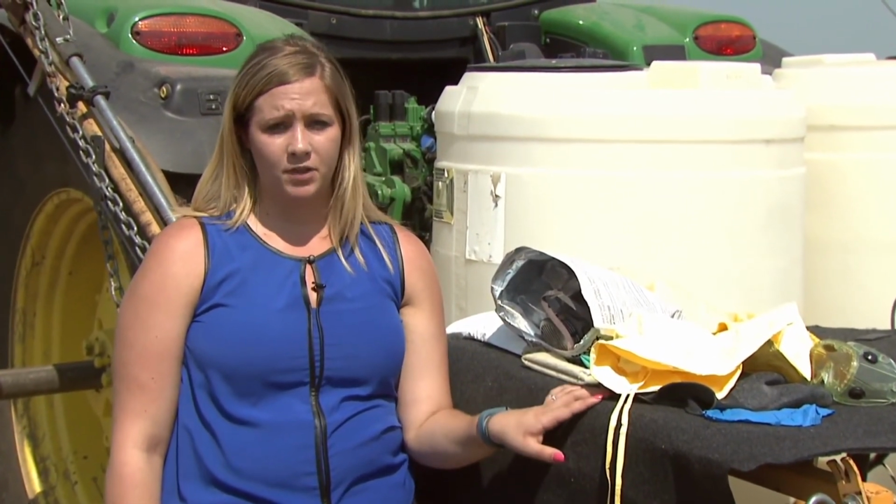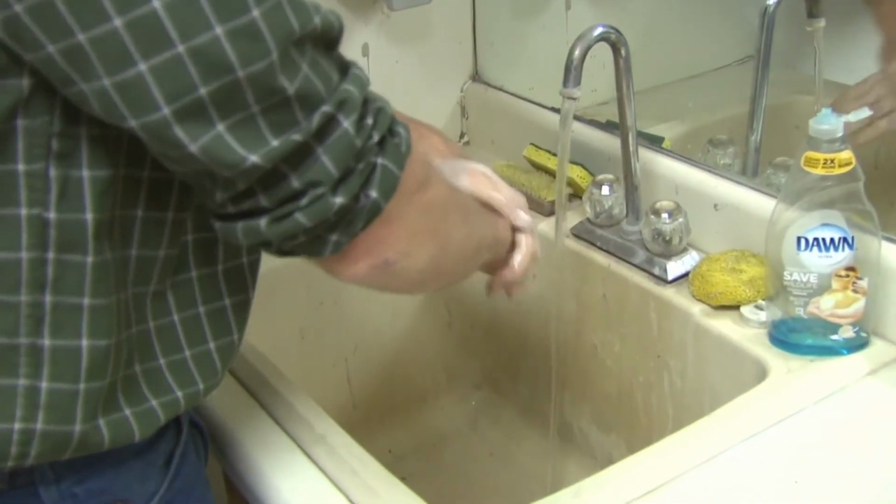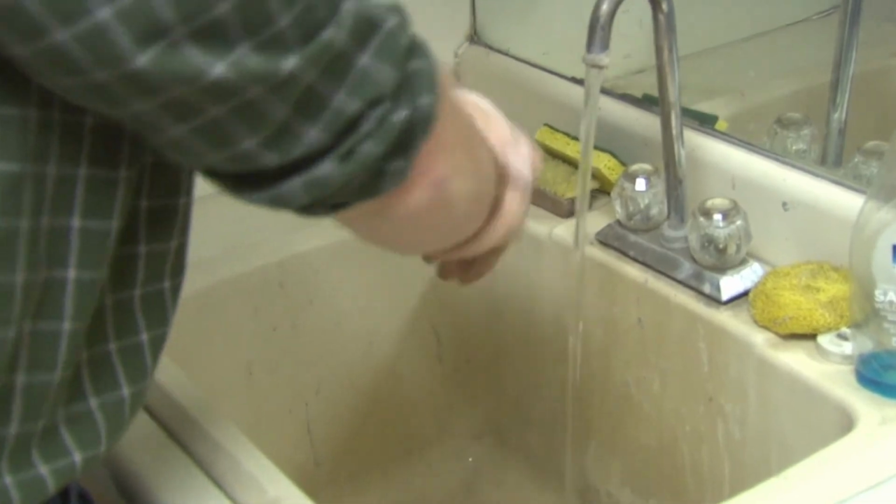After the pesticide application, it is important to properly clean your PPE and yourself. Use soap and water to clean all of your PPE before you store it for the next use. Also, be sure to wash yourself with soap and water as soon as possible after the application.